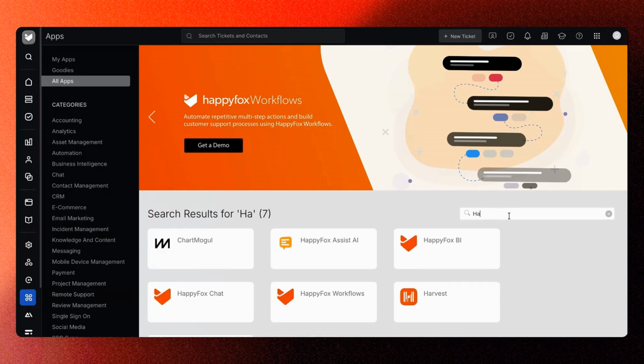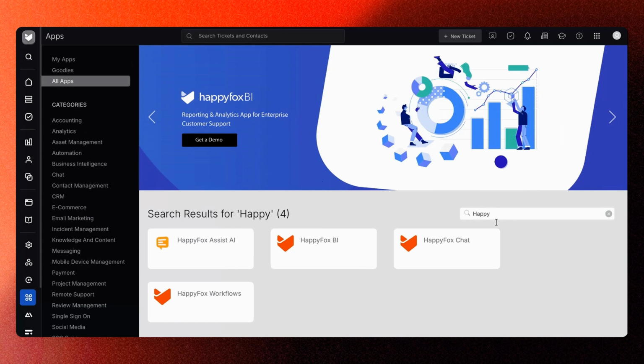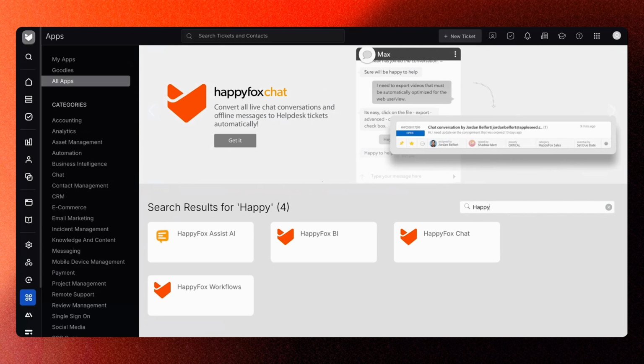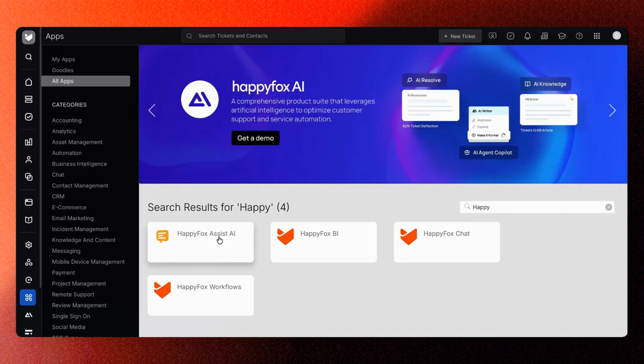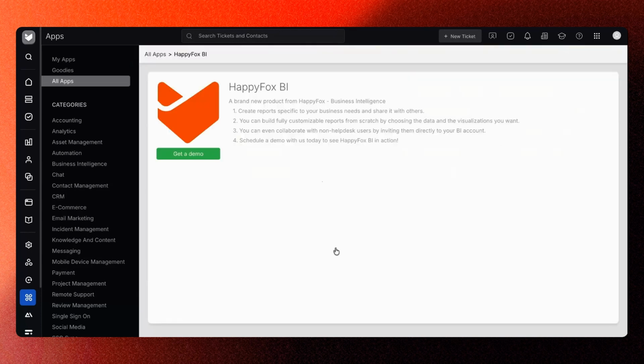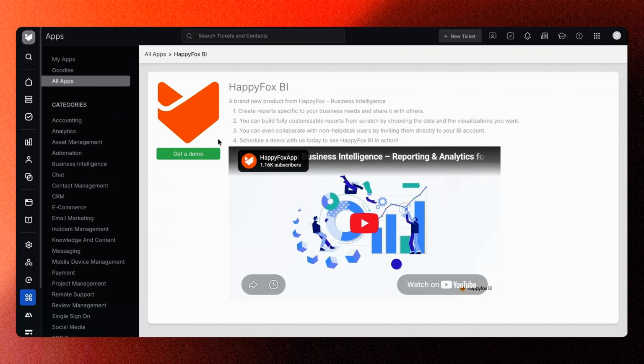With the HappyFox product suite, you can bring in add-ons alongside it to create a unified support ecosystem beyond the help desk. Assist AI provides instant support by answering employee questions on platforms like Slack and Teams. HappyFox Business Intelligence, BI, transforms integrated product data into actionable insights through custom reports and dashboards.